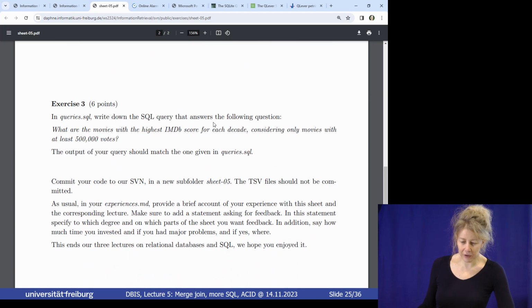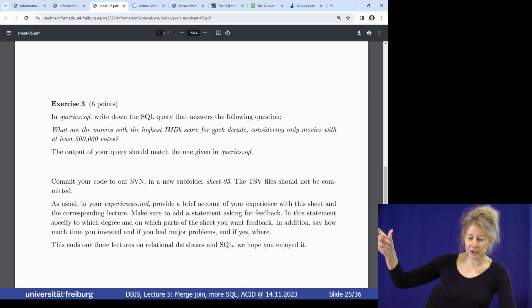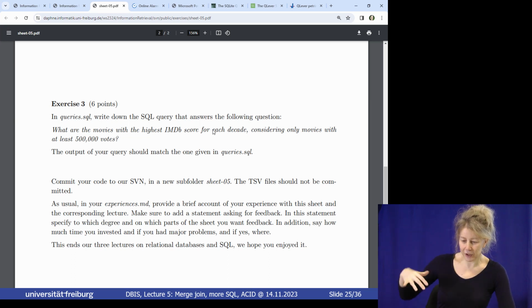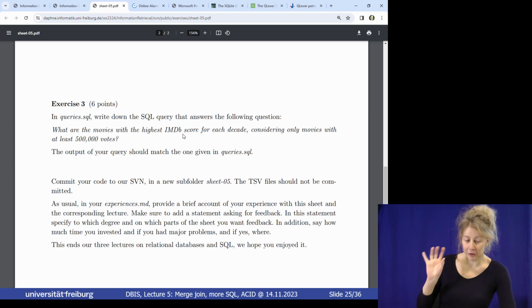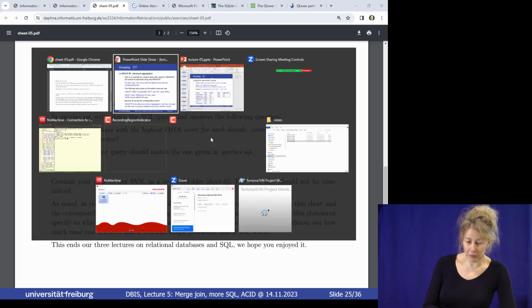And this is the kind of query which we have just seen. You want the highest IMDb score for each decade, again decade, so that you don't have such a big result. So the best movie of the decade, and then which movie it is. And you have to think about how you can do this with SQL, given the problem I just said.